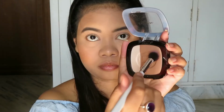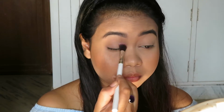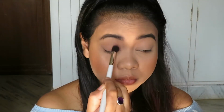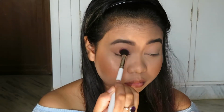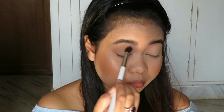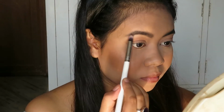Now again I am using the same bronzer shade and applying it as an eyeshadow all over my lid. Taking the same highlighter and applying it on my brow bone area and in the inner corners of my eyes.